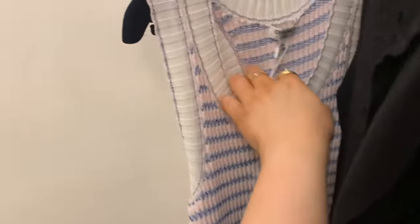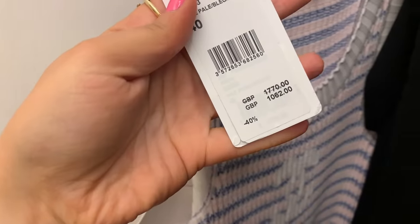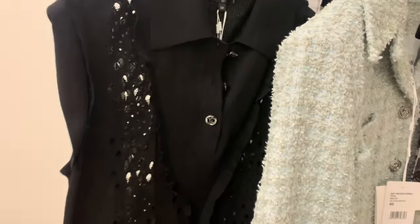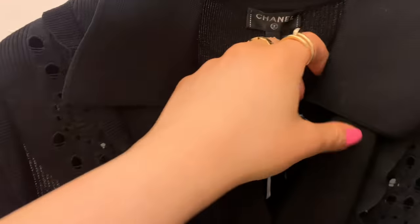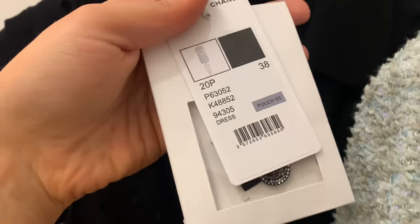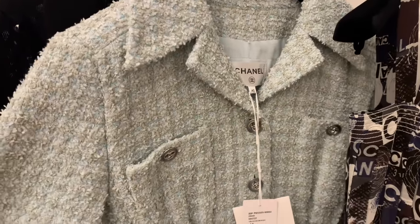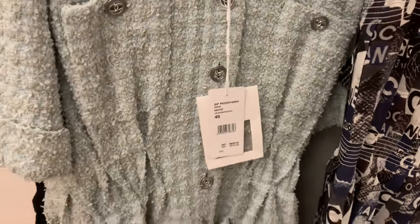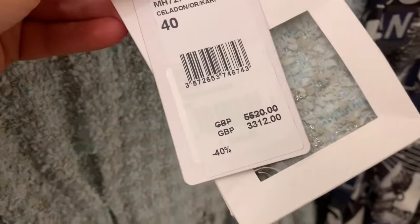This dress, it's a long one. This is the price. And then this is very classic. Just a classic black with beautiful Chanel buttons. And this is the price. This is gorgeous. I love the color. I really hope this will fit nice. It's so beautiful and classic tweed Chanel. This is the price.